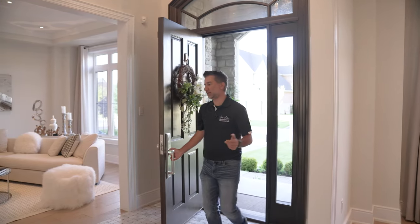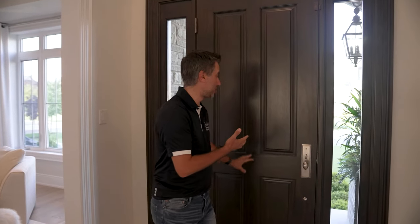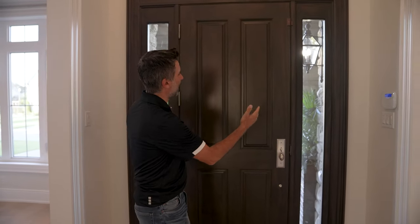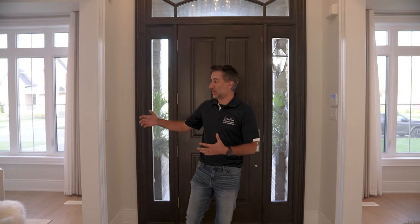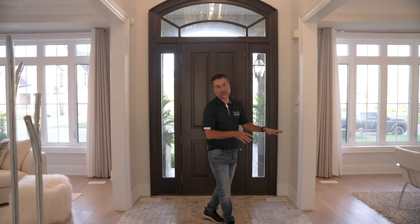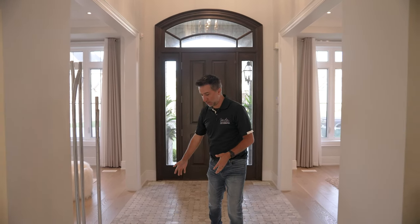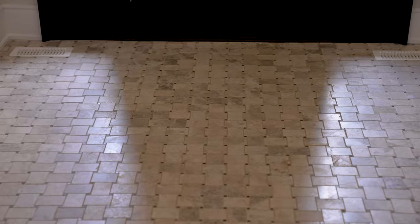All right, guys, welcome. And let's start off the tour. Right away, you notice the beautiful solid mahogany door with the beautiful glass windows all the way around. And immediately to your right, you got your beautiful living room and dining room, which is all nicely furnished and finished. Open to above ceiling with a beautiful chandelier and marble inlay floor tiles.